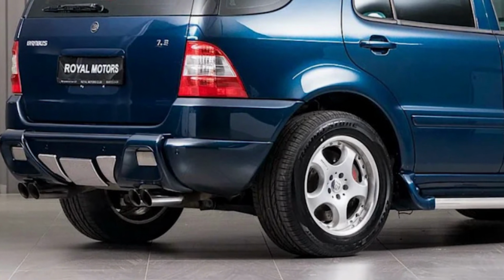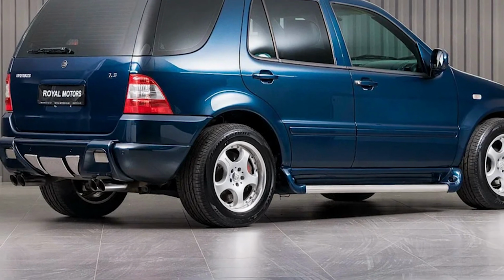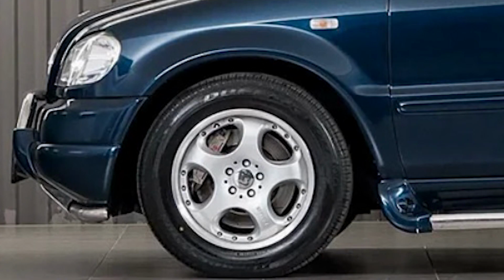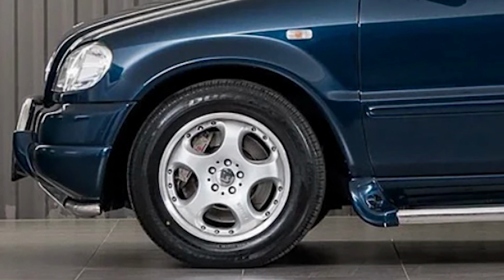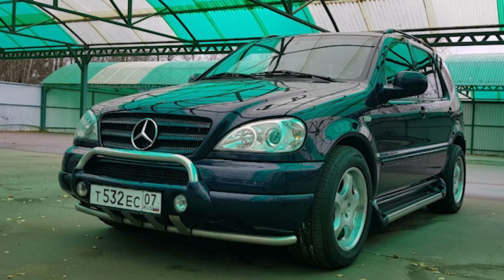Unfortunately, only 12 V12 MLs were made, and this one was for sale in Russia. Now I have no idea what happened to it, but a few years ago it was on all the websites all over the ex-Soviet Union countries for sale, and there was a very huge discussion on YouTube and on the internet about this car.